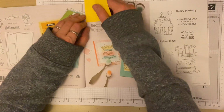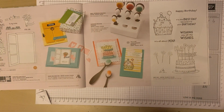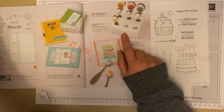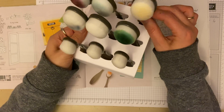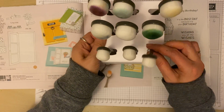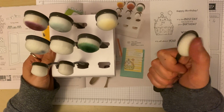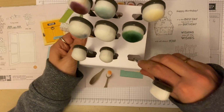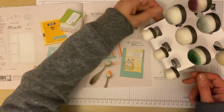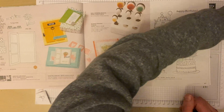Next page. Right, I've just put a post-it here because I've got to move something out of the way. And what I'm going to be showing you is the blending brushes and storage. So you may be aware we've got blending brushes, which are these ones here. However, oops, we now have mini ones. How cute are they? I've not used them yet, but yeah. Oh, they're so soft. So yes, and we now have storage for them. So this is the storage for the brushes, so that's great. I'll be able to put that on top of my place where I keep my punches.